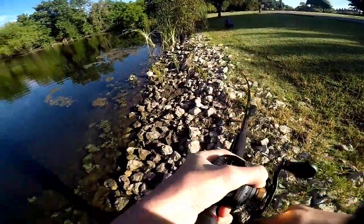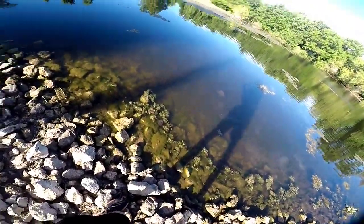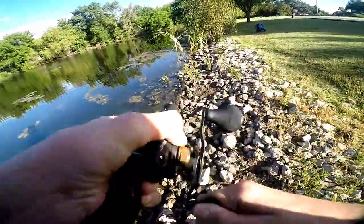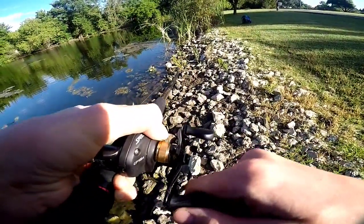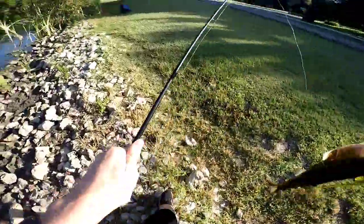That's it. Oh, he's pulling drag. Stay down. It's a big one. Still on. He's running towards me. Oh, it's a big fish. I think with this one, we are weeding out the smaller fish. Come here. I'm going straight to biggins only.